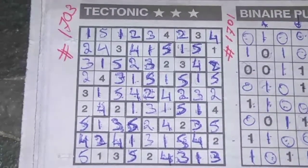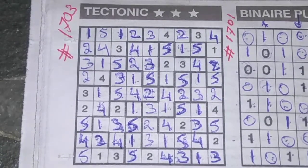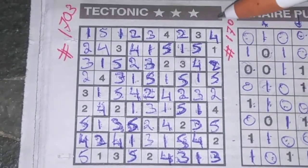Finish in 12 minutes. Yes, again 12 minutes. I like this Sudoku, same like the previous one.